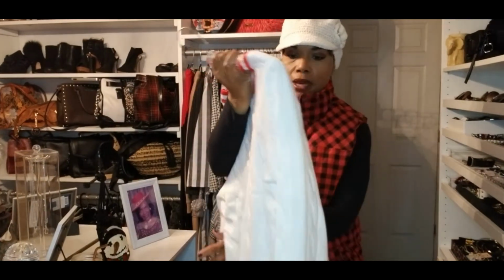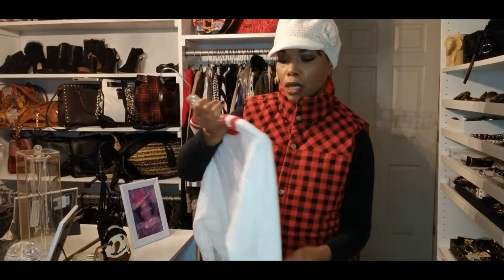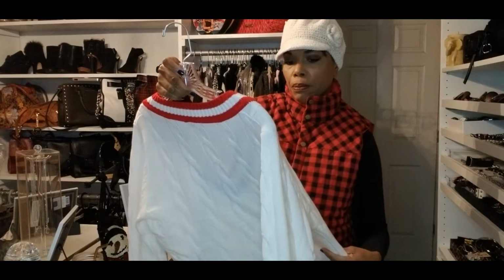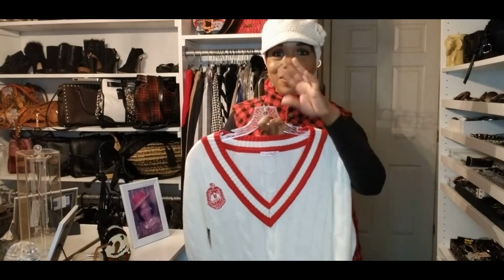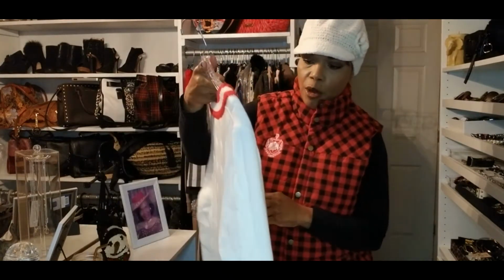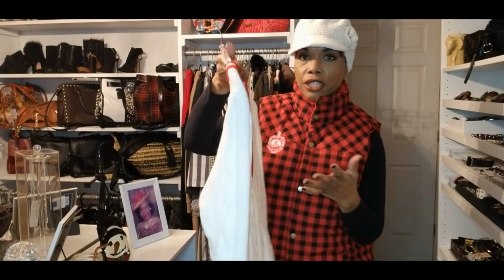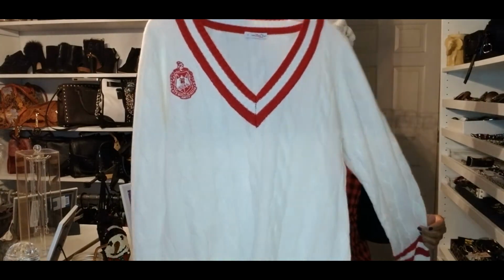I'm thinking that I could wear this with some cream pants, or with some red. I have red tennis shoes. I'm looking at the vision here. Some red pants, red joggers. You know, this is something to be comfortable. I love it. Of course, the symbol.